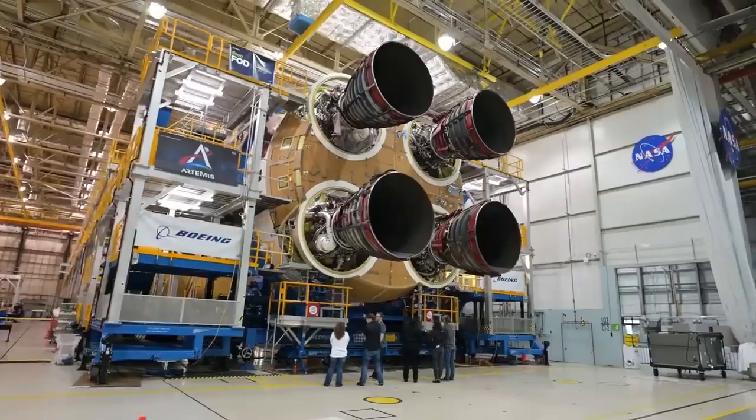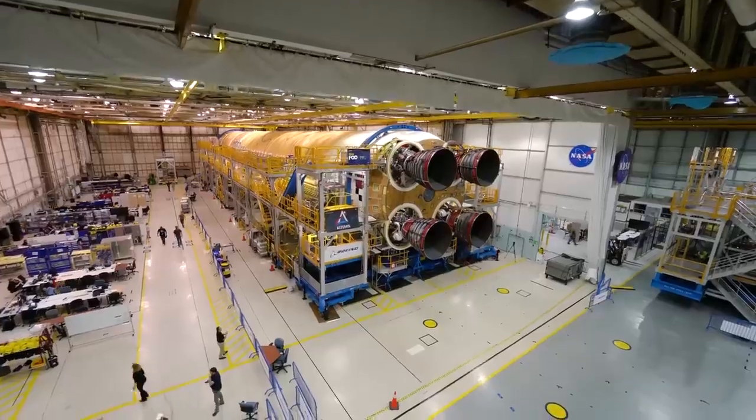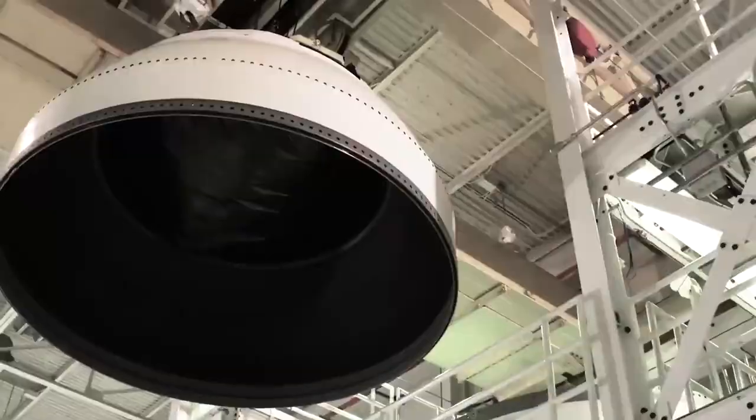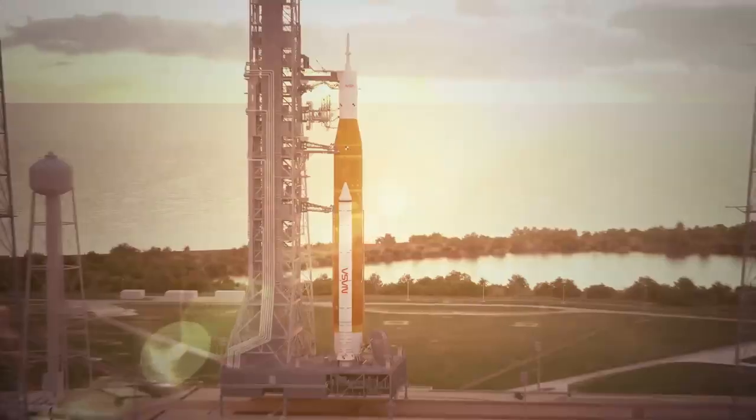Artemis I is paving the way for us to explore deeper and deeper into space. I think Artemis I is significant on so many levels. It is a new frontier to do science. So the primary objective is to test the Orion spacecraft integrated with a Space Launch System. And it is designed to carry out the boldest of the bold missions.